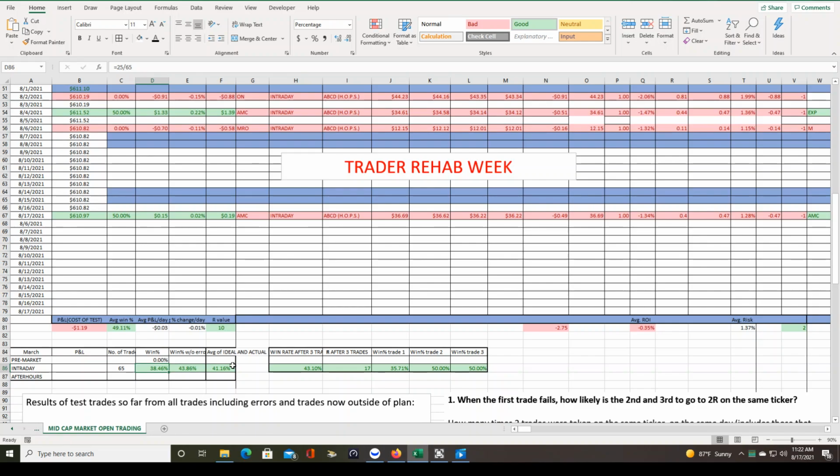So 40% is very good. If I can maintain 40% for the rest of my trading career, that would be just fine. And you can see here there's a possibility that I'm going to do better than that. The win rate right now on my first trade is 35.7%. Sounds low. It's still profitable. 33% is break even.